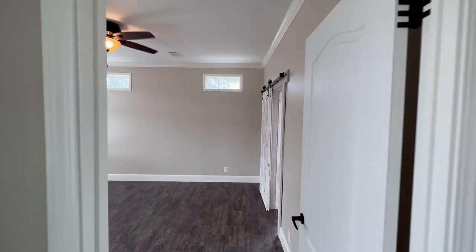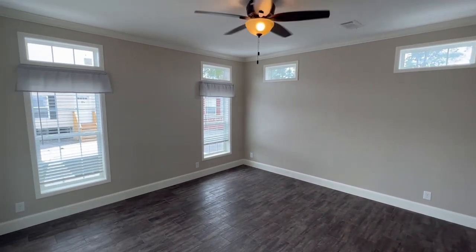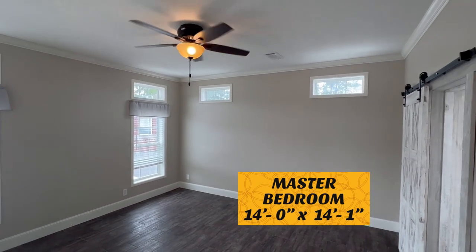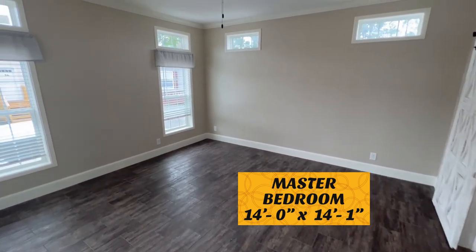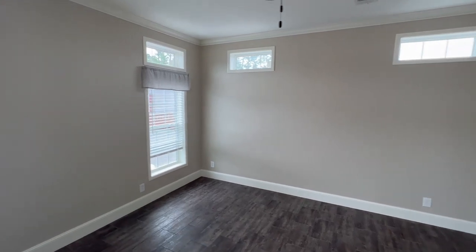All right, we are now entering the master bedroom. All right, look at here. First thing I notice is these transom windows. Again, you would have your wood floors. I really love the baseboards around the bottom of the walls.